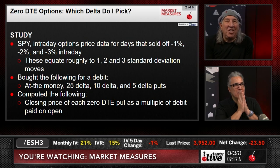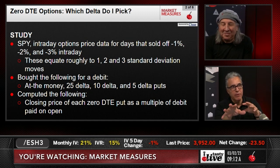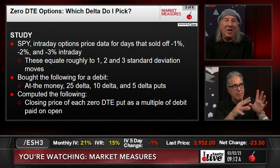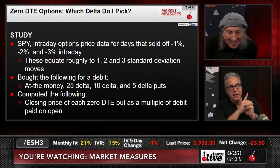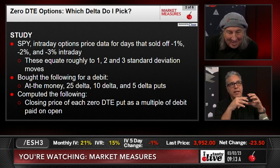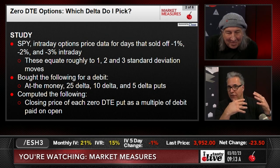We computed the following: the closing price of each zero DTE put as a multiple of the debit paid on the opening. Now, I like what they're doing here, and I like where they're going, and I can see how the results are going to happen by the way it's setting up. But they're looking at things at the end of day. What I want the research team to look at is, intraday, what's the opportunity of making 25% on your money?